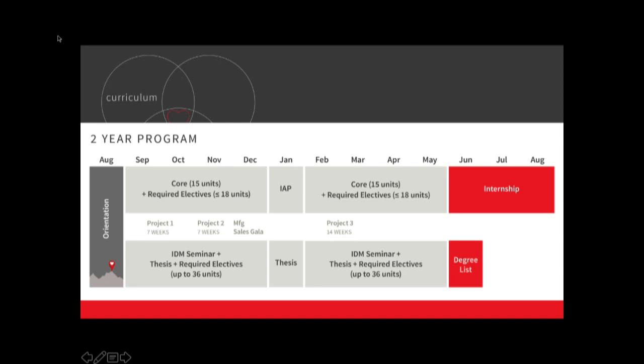Our thesis for the program, it's not like a PhD thesis. It's pretty lightweight compared to most theses, but it's something that most of our students take very seriously, and they actually really enjoy doing it.